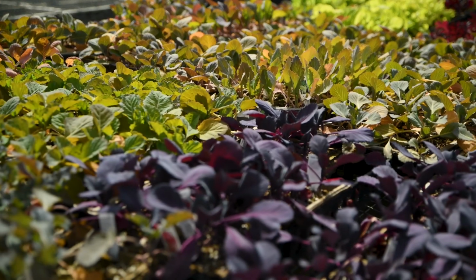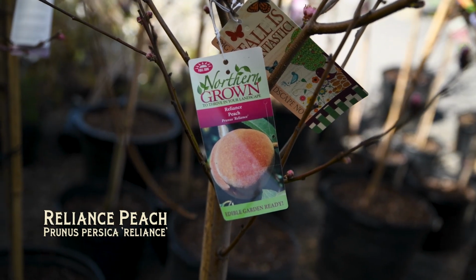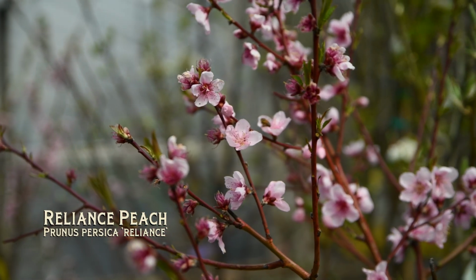Even though it's still going to be chilly for a couple more weeks, cold weather vegetables and fruit trees are a great way to get your garden started and get you excited for spring and summer and all the great things you can plant ahead.